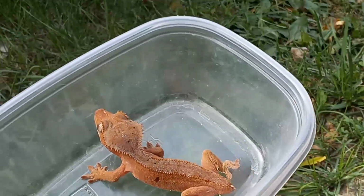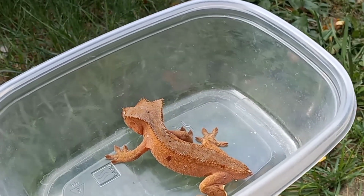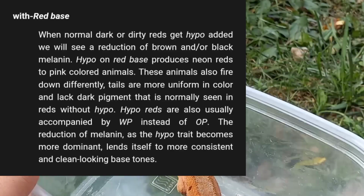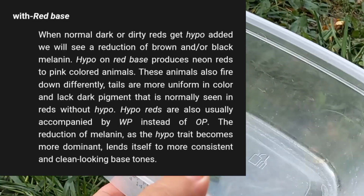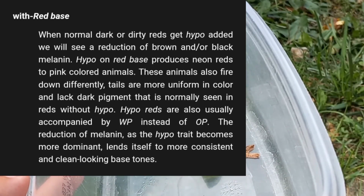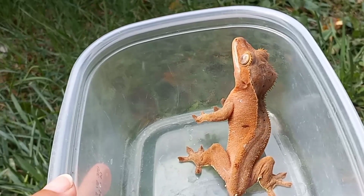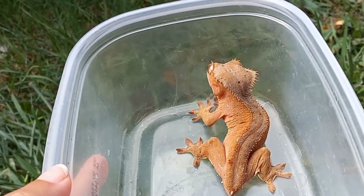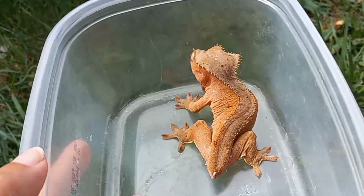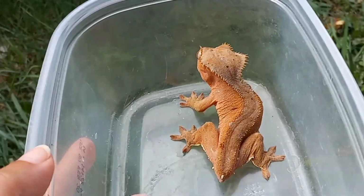And there's different types of hypoism. So this girl right here, I would say she's likely a red hypo. You can see her in natural daylight. She has that pinkish tones, but you can look on her. Do you see any dark pigmentation on her? Nope. No dark pigmentation fired down. And when she's fired up, she's red with no dark pigmentation. So she is an example of a hypo red.